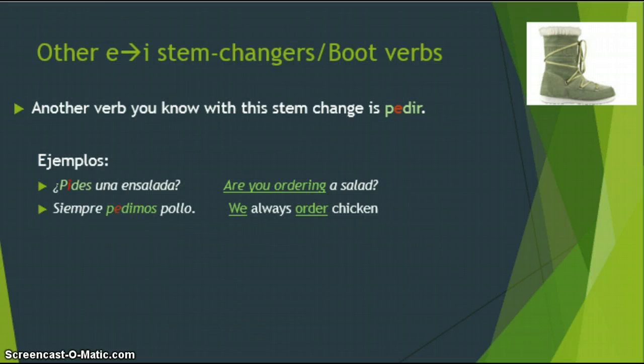Some other examples that we have of an E to I stem change from this current chapter is the verb pedir. Entonces tenemos, ¿pides una ensalada? Are you ordering a salad? O, siempre pedimos pollo. We always order chicken. These examples will show you that I will stem change in the boot. If it's outside of the boot, like the verb nosotros form, pedimos, no need to stem change here.